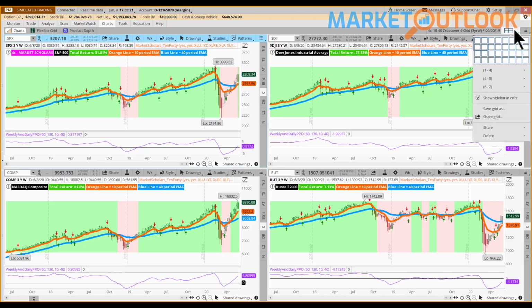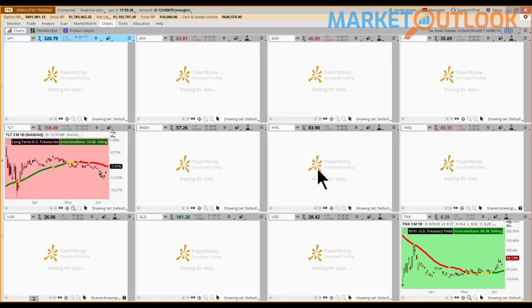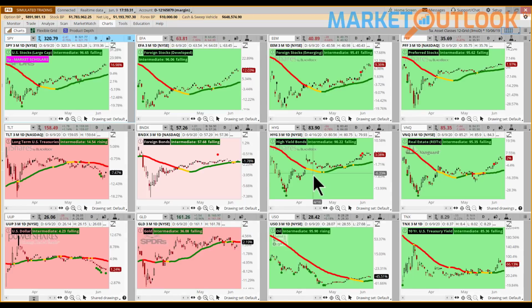All right, let's go ahead and talk about some 12 grid analysis now. And we'll start off with 5A. This is the asset class 12 grid. Remember, the background colors of these miniature charts that you see here during these 12 grids are going to identify whether we have a bullish or bearish intermediate term posture according to the market forecast technical indicator. So as you can see on this first chart, we have a mix of green and pink charts on the board. Let's start with the pink charts.